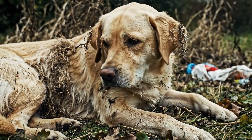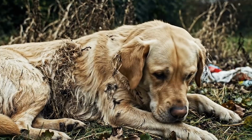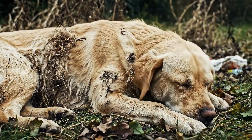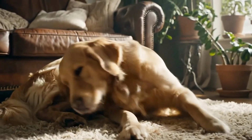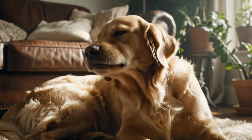A noticeable change in overall grooming is also significant. A dog in pain might stop grooming themselves altogether. German Shepherds are typically clean animals, so if their once lustrous coat starts to look dull or unkempt, it could be because the twisting and turning required for self-grooming has become too painful.